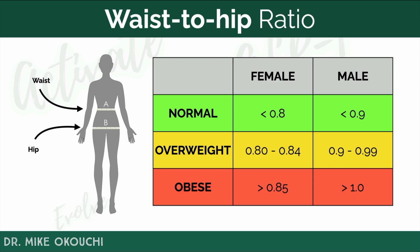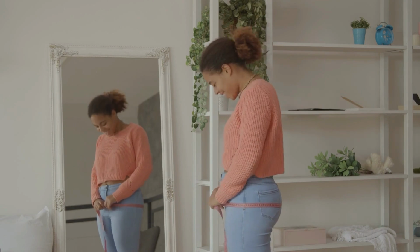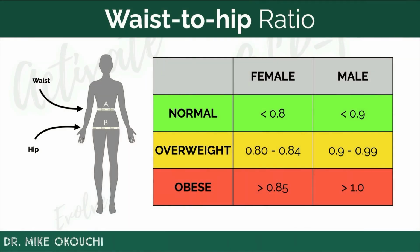One easy thing that you can do to measure where your body is metabolically is just getting a tape measure, just like you did your measurements before, and look at your waist to hip ratio. If you take your waist and divide that by your hip measurement, you should see a ratio of less than 0.8 for females and less than 0.9 for males. If you're above that, going into 0.8 to 0.84 for females or 0.9 to 0.99 for males, you would be considered in the overweight category.